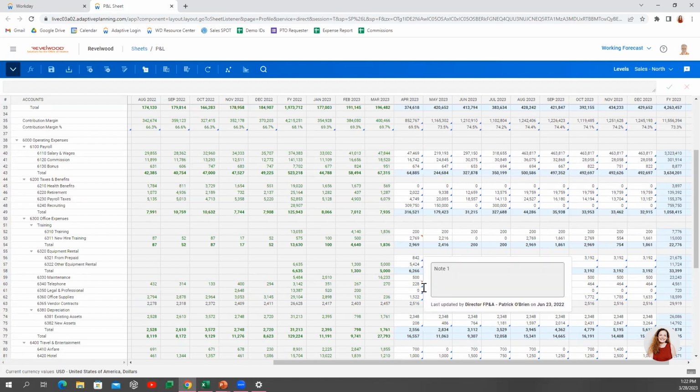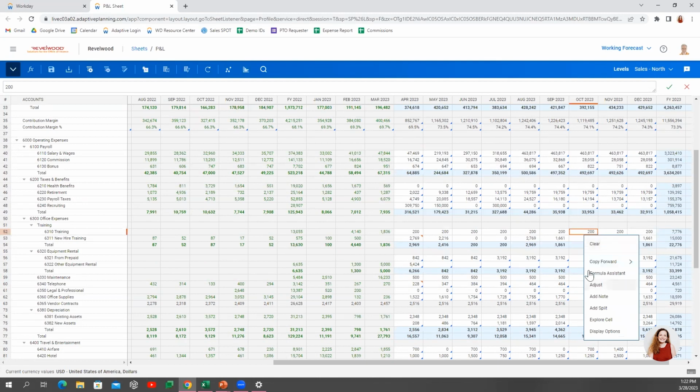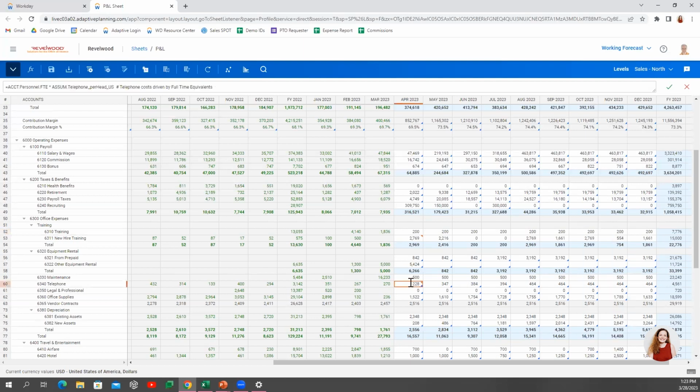But you'll also notice red carrots and blue carrots. So red carrots just mean someone's left a note there. They came in, entered an operating expense, just right-clicked and added a note. And these are all going to aggregate at the bottom of one of the reports I show later. So you don't have to hunt through every single department's budget to actually address all of their comments. Blue carrots means it's a calculated field.